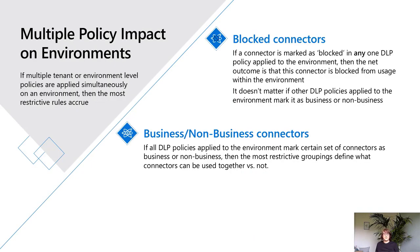The net outcome of multiple tenant and environment level policies is a regular source of questions and confusion that we hear related to the Power Platform data loss prevention policies. Essentially, what happens in a multi-policy scenario is that all relevant policies applicable on an environment are evaluated one by one on apps and flows. In order for an app or flow to successfully execute in that environment, it has to comply to all DLP policies. This concept is fairly easy to compute for blocked connectors.